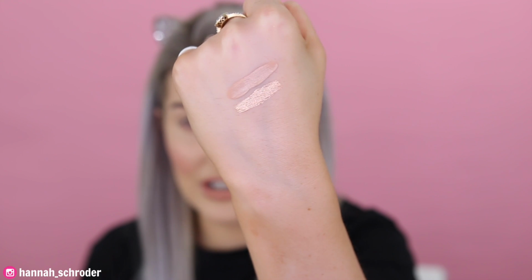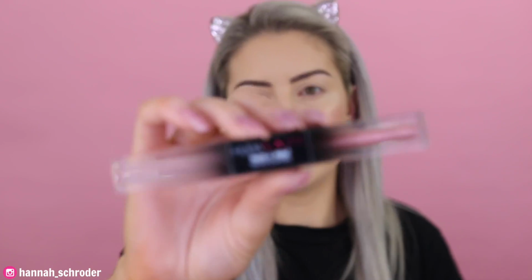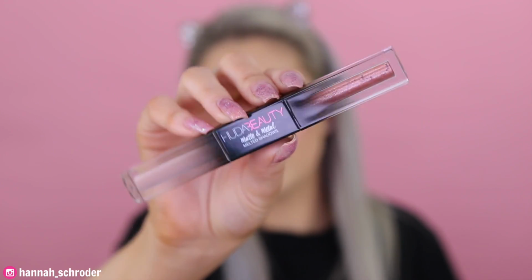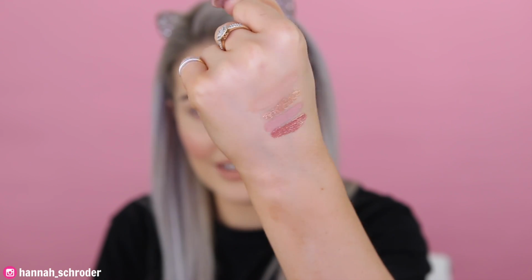So that's the first shade. Oh, look how reflective that is. That's really pretty. So then next up, I shall swatch Bubble Bath and Pink Champagne, which is like a pinky colored nude. Oh, I like that. Oh, that's pretty. It's definitely like a rosy sort of pink shade. So pretty. Wow, that's so gorgeous.